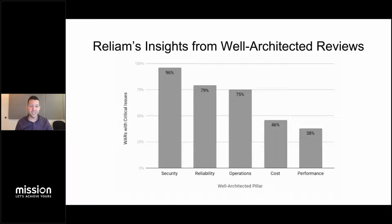And here you can see some of the output of our reviews. So this is the collected insight from the dozens of reviews we performed, and you can see that 96% of reviews that we perform surface critical issues in the security pillar, and 79% in the reliability pillar. So regardless of how effective and diligent you have been, there are always things to learn. So even if you think you're already well architected, that review is really valuable to benchmark.